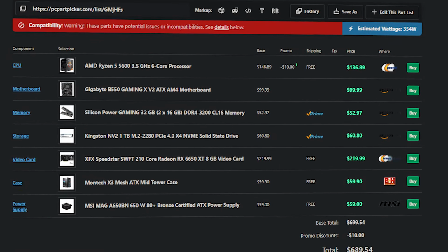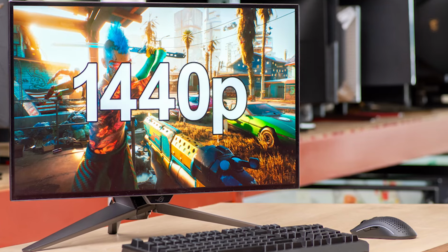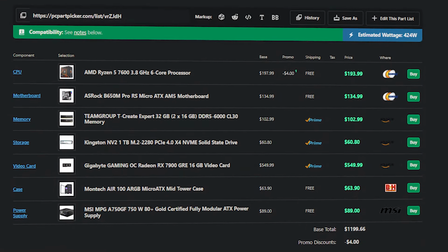For $700 you are getting a great system in my opinion, but if you have more money to spend, then you can get a way faster PC, especially if you want to play at 1440p resolution. So the next system is the $1200 amazing gaming PC for 1440p resolution.